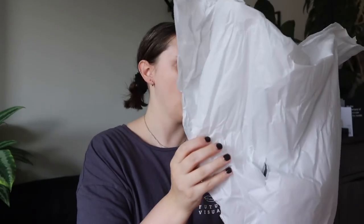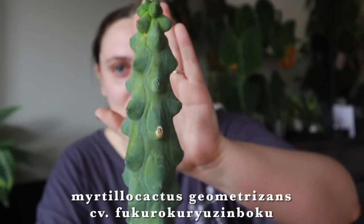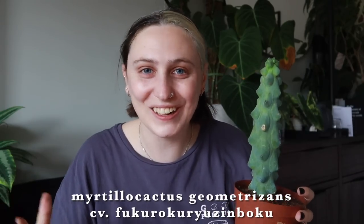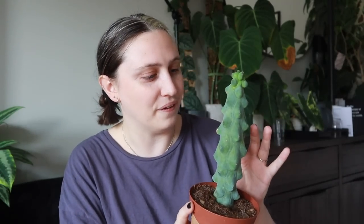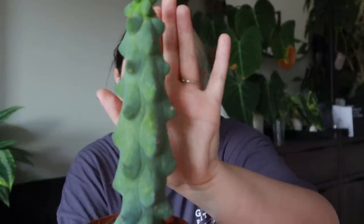These ones are wrapped individually, which is exciting. Holy cow! I know I ordered this one, but I am so excited. I've got a booby cactus, y'all. It's got boobs and I love it. Oh my goodness. Oh, it's so cool. They're little boobies. I am obsessed.